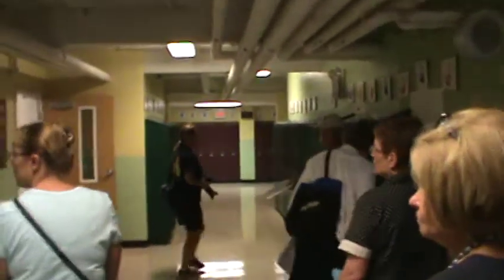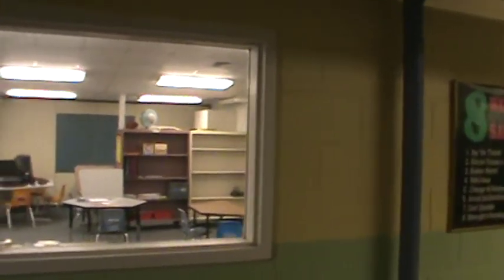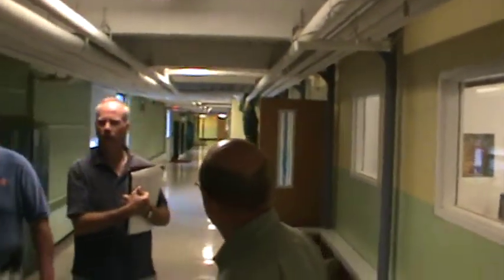This is a special needs classroom out over here. It has a various number of uses. Lots of specialists use it, speech, that type of thing. I know Lou wouldn't call your attention to this, but look down that hallway. All the floors are that. I want these guys to come to my house.